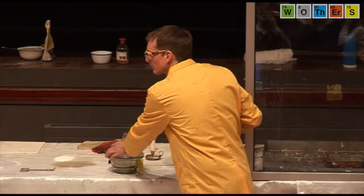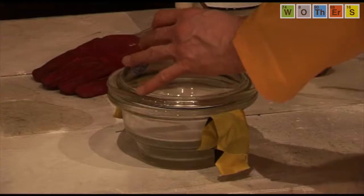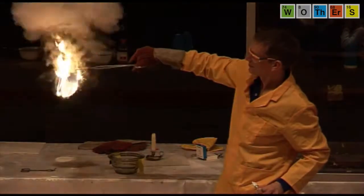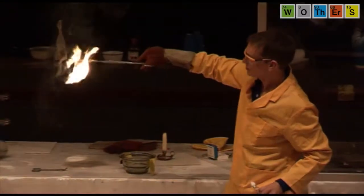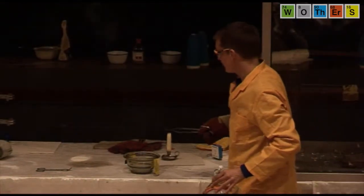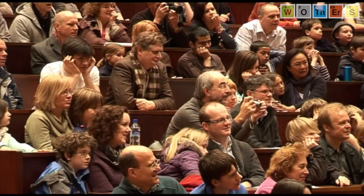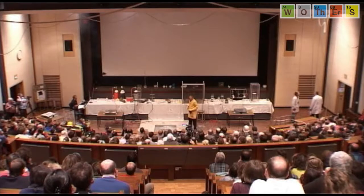If we can just have the lights down just a little bit, please. Thank you. Oops. There we are. So as soon as it came into contact with the air, it burst into flames. Good. So that was phosphorus reacting with air.